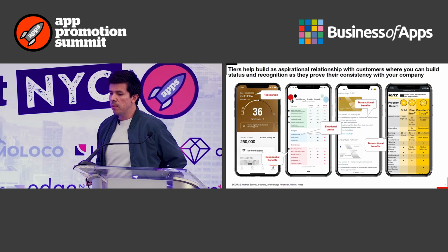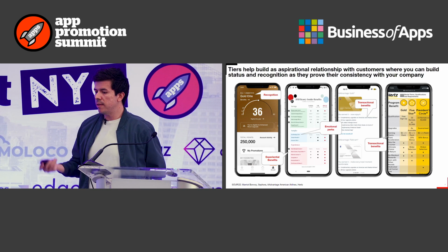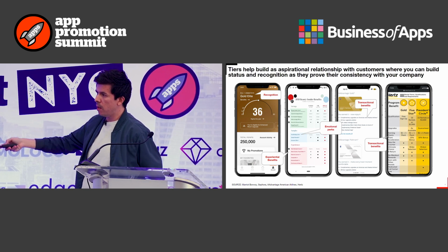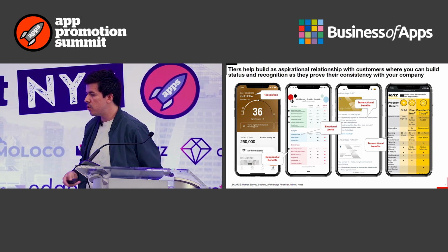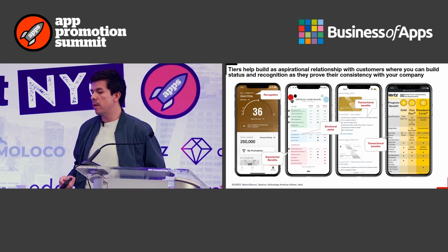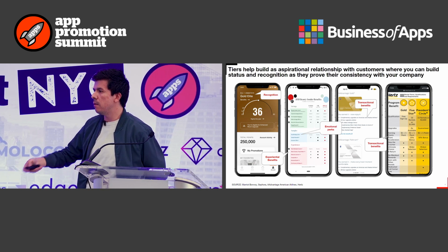Here we have a few examples of how tiers work. The idea of having tiers is just to create this aspirational relationship with customers. And this is very important because what we're seeing in this timeline of incentives and rewards over time is that you need to add more emotional value to the customer in order to create a different kind of retention. If you want to create short-term retention, it's very easy. Just give your customer money or cashbacks or points or something. But if you create aspirational elements, like the ones that I'm seeing here, for instance, with the Marriott Bonvoy loyalty program, customers perceive that they want to progress and aspire to a new level that unlocks different benefits.